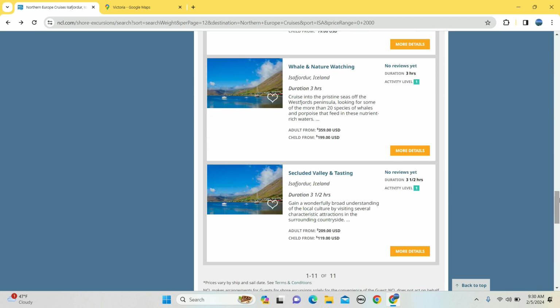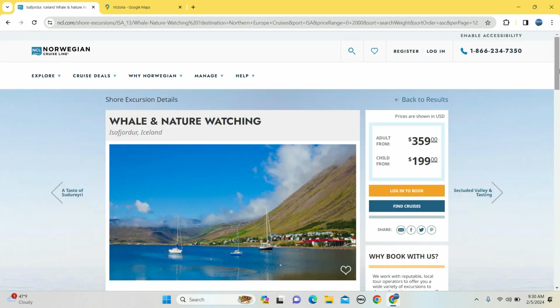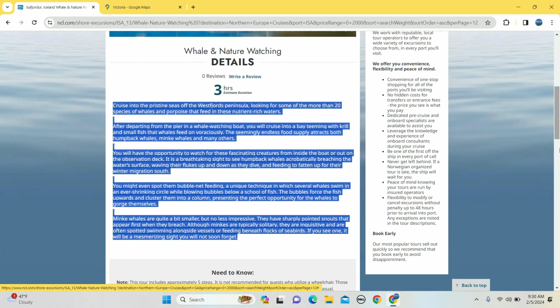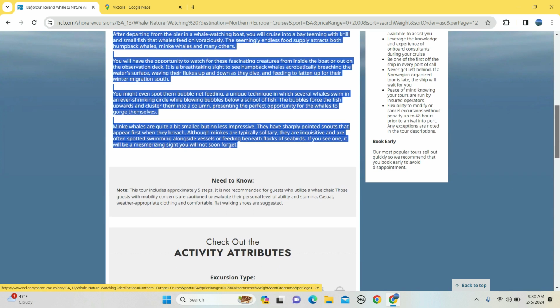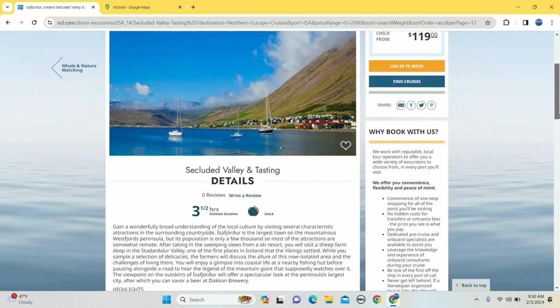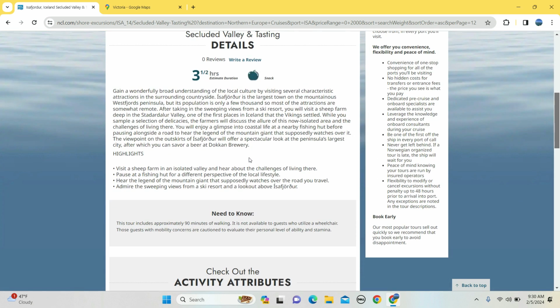Whale and nature watching, 3 hours long, $359 for an adult, $199 for kids, and you will see nature and you will watch whales. There are about 5 steps to get in and out of the transfer vehicle. Not recommended for guests in wheelchairs. And secluded valley and tasting, 3.5 hours long, $209 for adults, $119 for kids. It says it includes a snack. I guess that's what you're tasting. There is a brewery. You can taste some of the brewery. 90 minutes of walking and not recommended for wheelchairs.